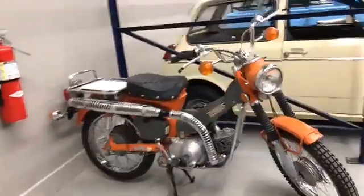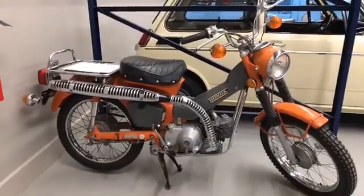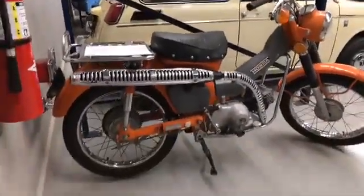This is a rare bike with extremely low miles. In fact, I believe the original tires are still on this. CT90, 1971.